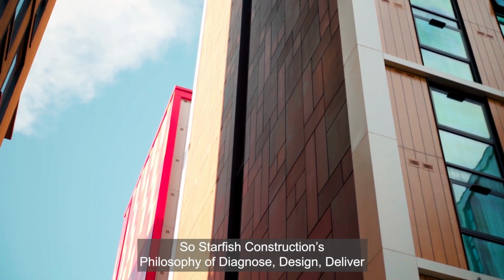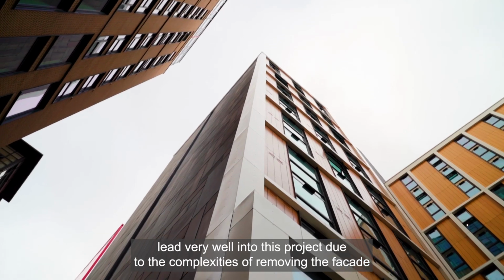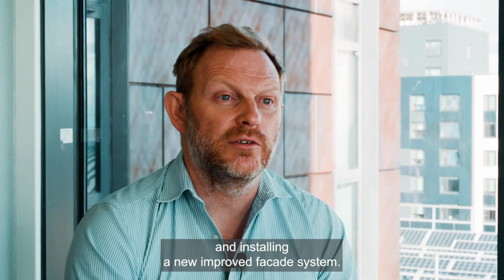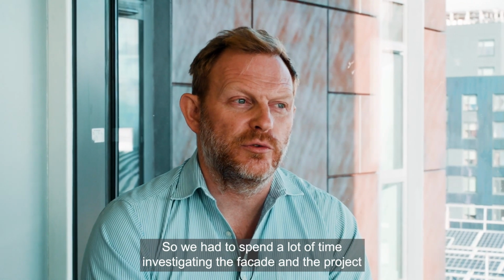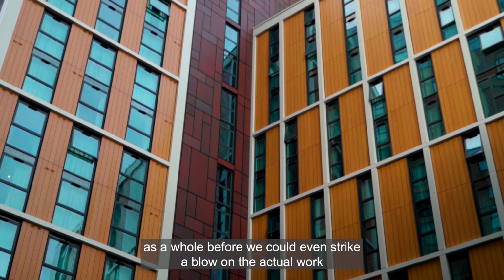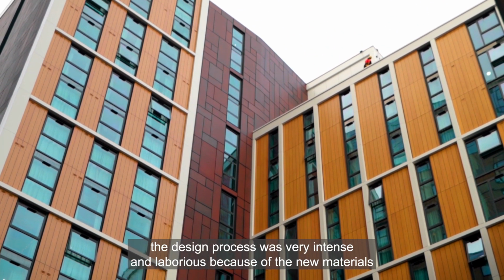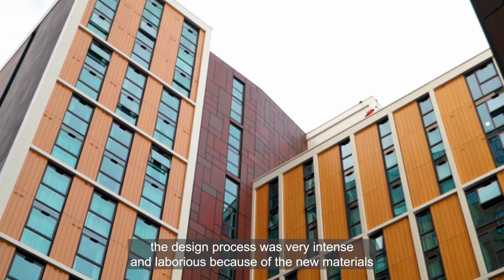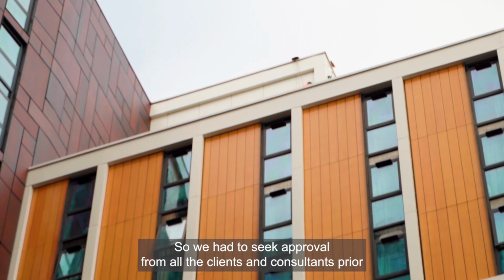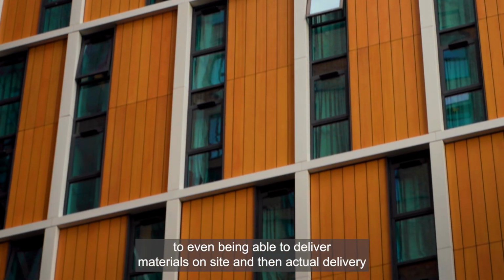So Starfish Construction's philosophy of diagnose, design, deliver lent very well into this project, due to the complexities of removing the façade and installing a new improved façade system. So we had to spend a lot of time investigating the façade and the project as a whole before we could even strike a blow on the actual work face, to use a phrase. The design process was very intense and laborious because of the new materials to be used and the new methods of installing those materials. So we had to seek approval from all the clients and consultants prior to even being able to deliver materials on site.